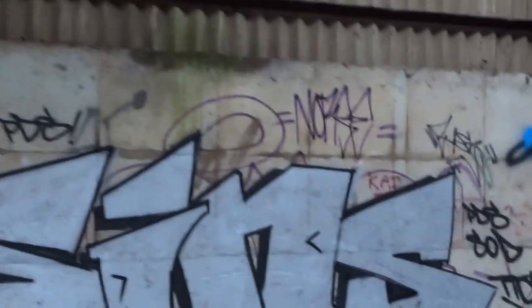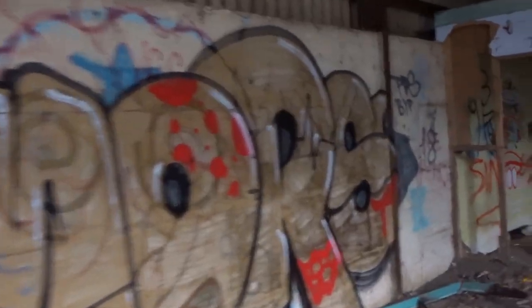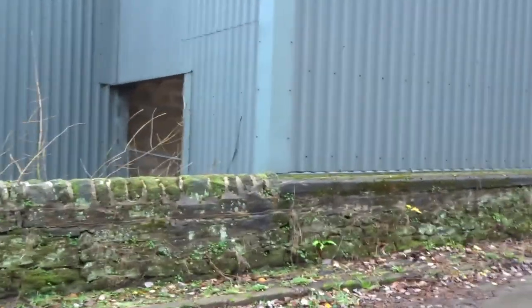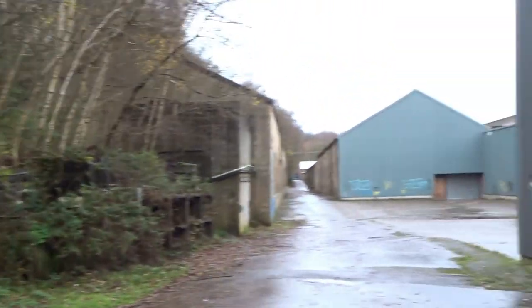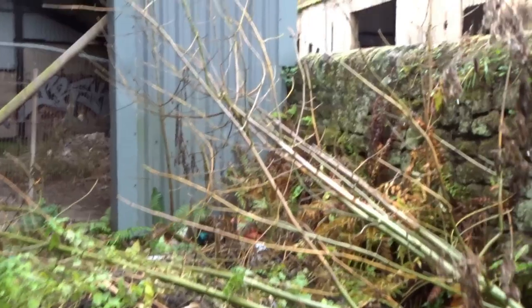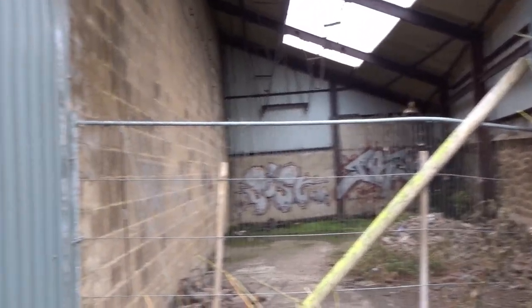Right, some sort of storage. Just smashed it to bits. As you can hear under my feet, it is very sloppy. I can't get any further because of all the mud, and I'm not getting filthy for anything.